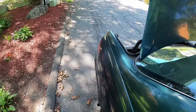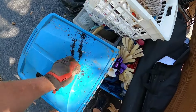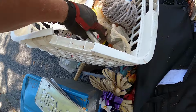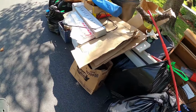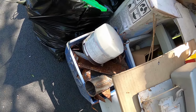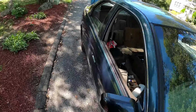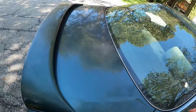See what else these people have. An aluminum rod, some license plates. A Jegs sticker? Huh. All right. Beer thing? No, we don't want that. Some scrap metal? No, we don't want that. All right. I guess we're satisfied with what we got. And I'm a little nervous going to that guy's driveway, so. Let's move on to the next thing.